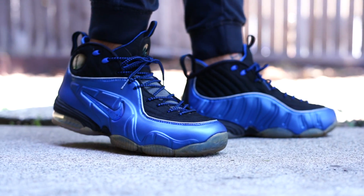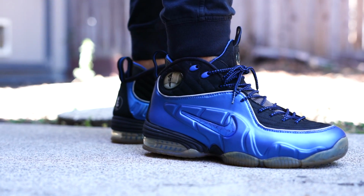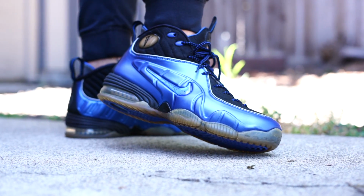They're kind of boot-like, you know what I mean? They're a little high cut. Again, like the Penny 3, it's kind of got that overall shape and all that stuff. I really don't see the Penny 4 in here at all though. That's a little bit of a disappointment to me, just because I really like the Penny 4. The Penny 4s are dope. The Penny line is just sick.